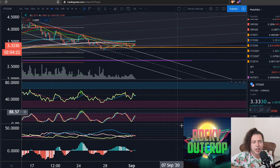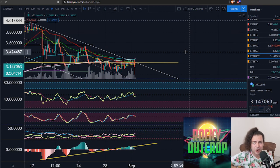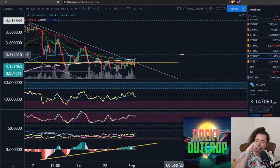If that were to happen, it would be quite likely at that point. So let's just see how that plays out. And that's really the majority of what we're going to have to look at in terms of this pairing or this coin at the minute. Of course, we have other things, pardon me, to look at.